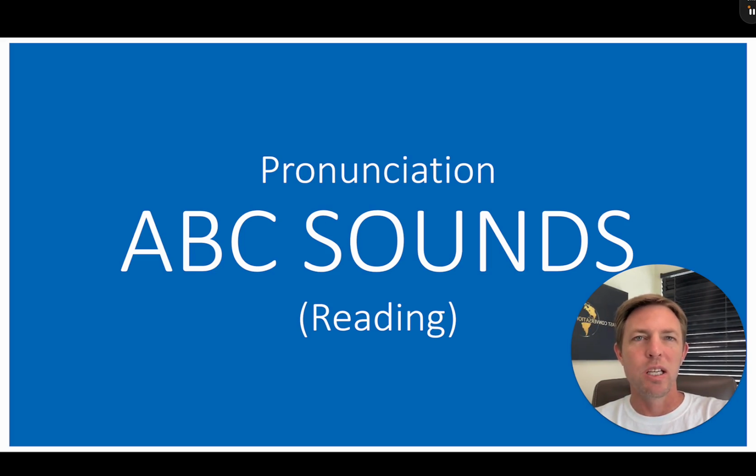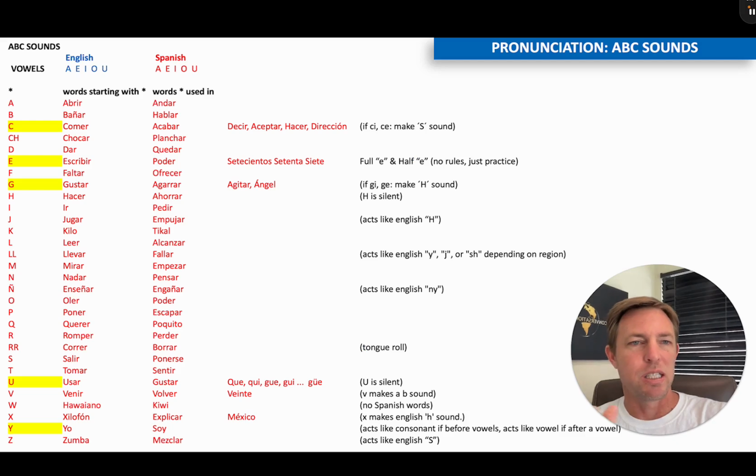ABC sounds, reading. All right, welcome to the most important lesson in your Spanish journey, how to read. So, if you try to learn Spanish without pronunciation first, everything you study will be harder and slower. If you learn this and then start studying Spanish, everything will be faster and easier. So, this one lesson can cut your learning time down in half or more. That's how important it is. So before you start memorizing any words, first learn the sounds and how to read. Okay? So let's get into it.